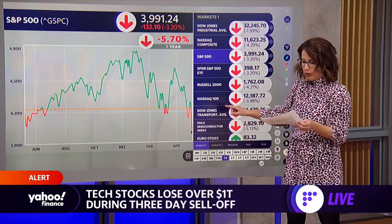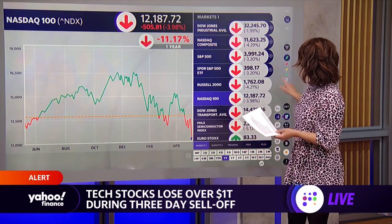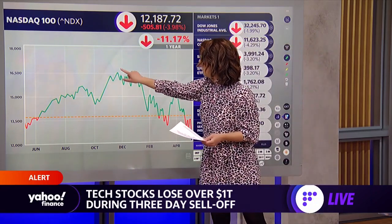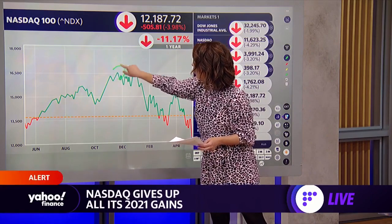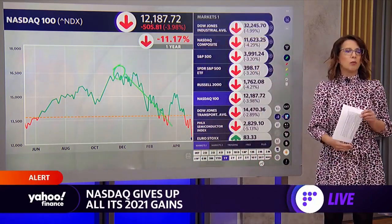And of course, if you're looking at something like the NASDAQ 100, it is in a bear market and then some. So in this case, we saw it make its high earlier, let's see, right around here. That was November 19th. Since then, it is down some 26%, guys.